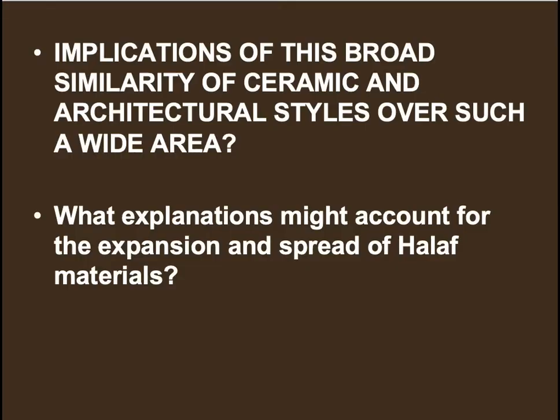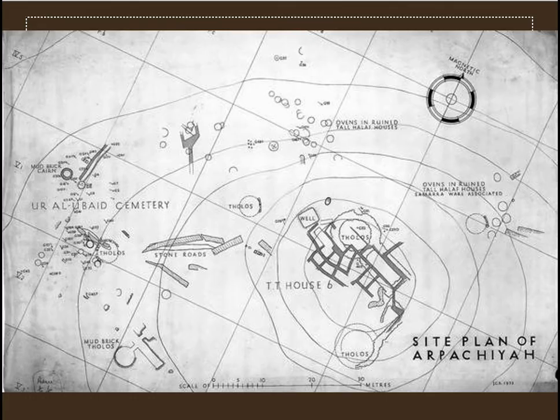Right? So what is this? Is it migration of people? Is it trade? Is it diffusion of ideas? Is it a combination of all of those or some of those? What does it mean to have this culture, quote unquote? Is it an ethnicity? Is it a language group? What exactly is going on? There's a lot of debate about that.